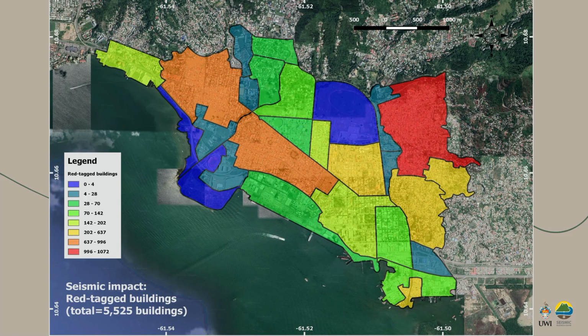Now comes the damage. You can see how the distribution is. Most of the red tag buildings will be again in Belmont. That is due to the density of the construction and the quality of the construction. And then it will be followed by the residential areas of Woodbrook and St. James.